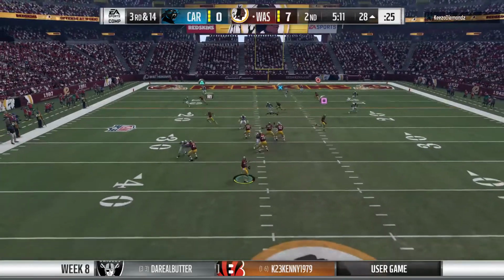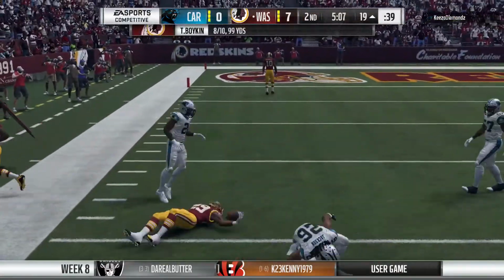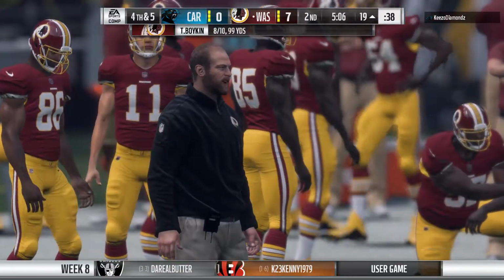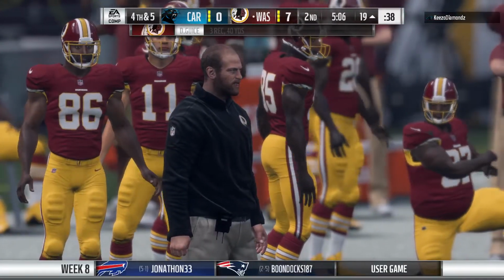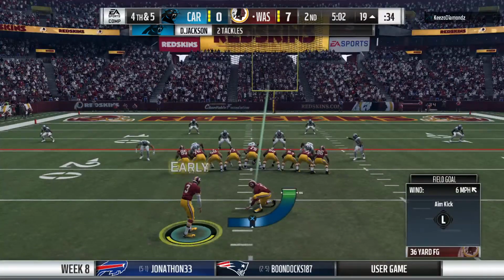3rd and long for Boykin. Throwing for his running back, and he's got him, complete. And he'll be brought down inside the 20 at the 19. Give him 9 on the play, and it'll be 4th down.